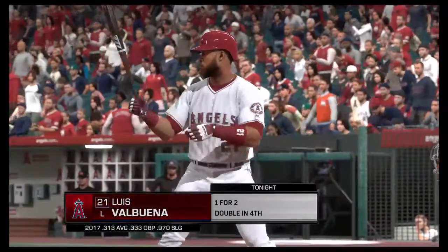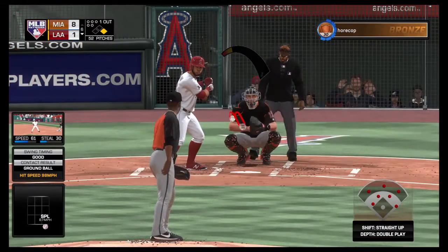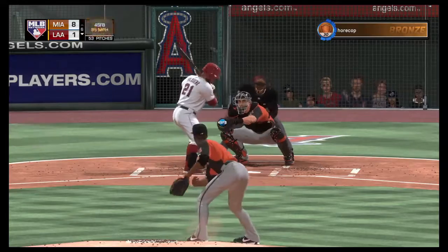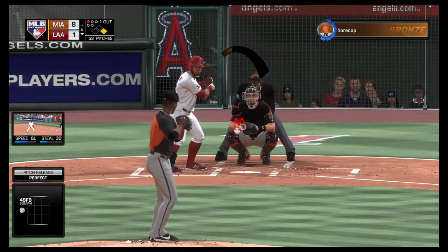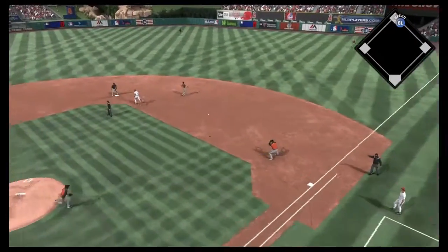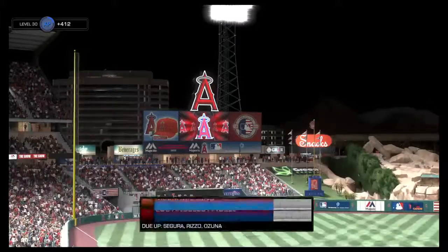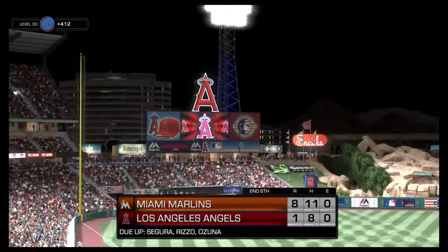Settling in now, Luis Valbuena. 1 for 2 with a double on the ledger so far. First pitch of the at-bat. In tight here with the first pitch fastball that's 1-0. Here's the 1-0. And there goes Upton. A bullet to first base. And he'll try to get back now, but it's not going to work. The throw hangs him out to dry, and that'll end the inning.